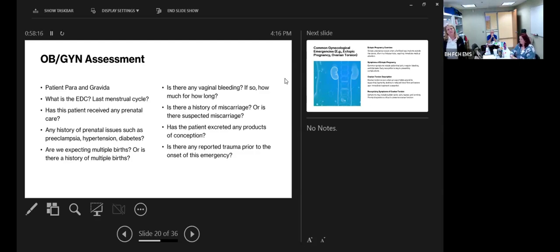Again, assessments: you're going to see how many times they've been pregnant, how many live births. This part here, we're going to look at their estimated date of conception. I had to think hard about what the word was.